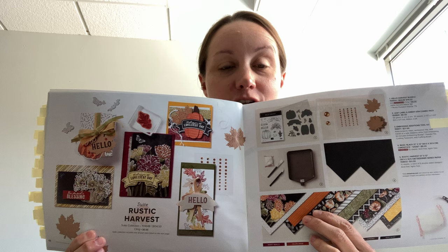And now we're into fall. So page 48 is the Rustic Harvest Suite. They get me every year with the fall themed suite. I just think it's so beautiful. The colors. And this one comes with an Embossing Additions Toolkit.